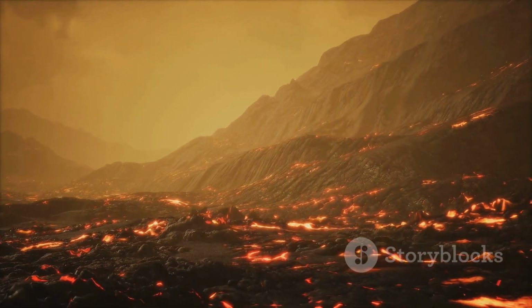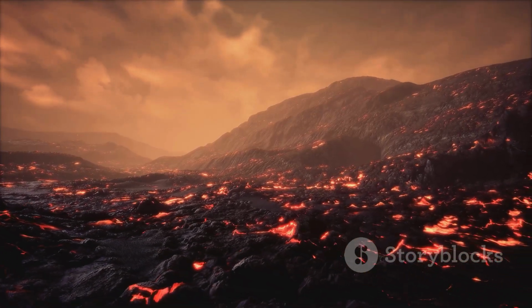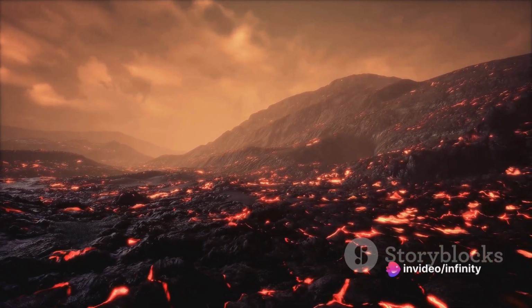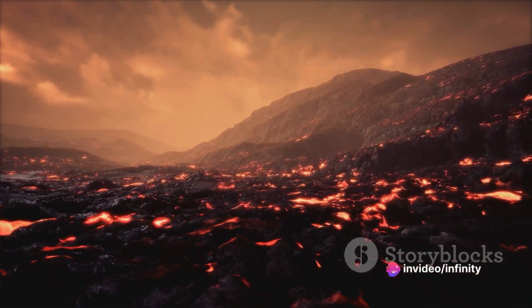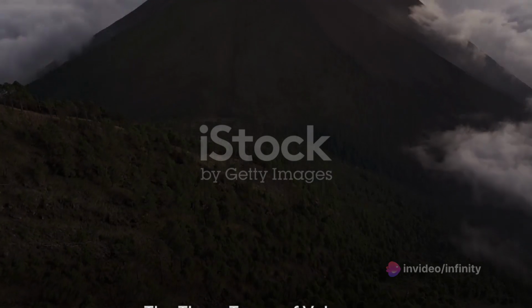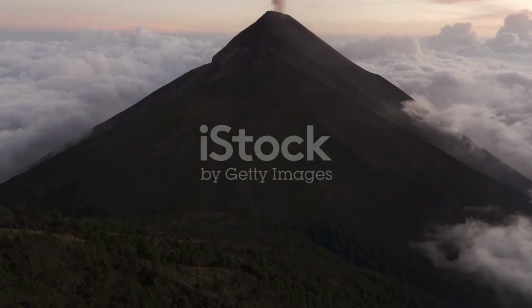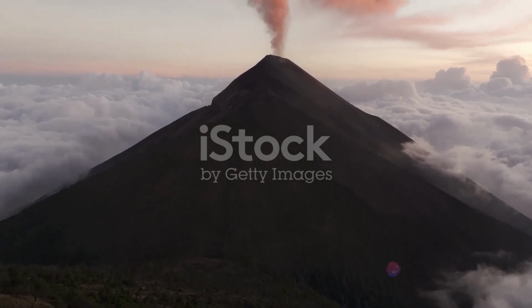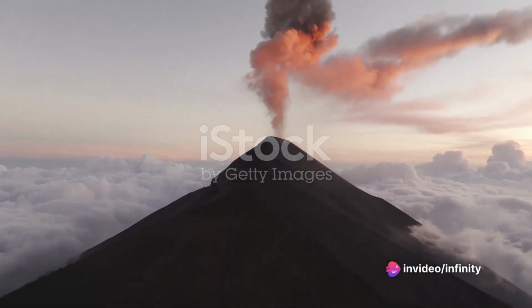But not all volcanoes are created equal. Their behaviors, sizes, and shapes can vary dramatically. To understand volcanoes better, we need to dig deeper into the different types that exist. Volcanoes are not all the same. They come in three main types: shield, cinder cone, and composite, or stratovolcanoes. Let's begin with shield volcanoes.